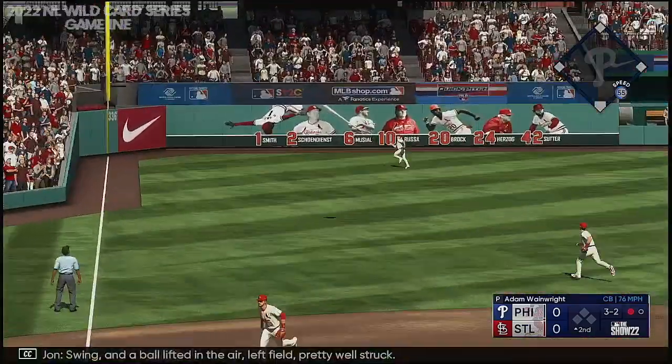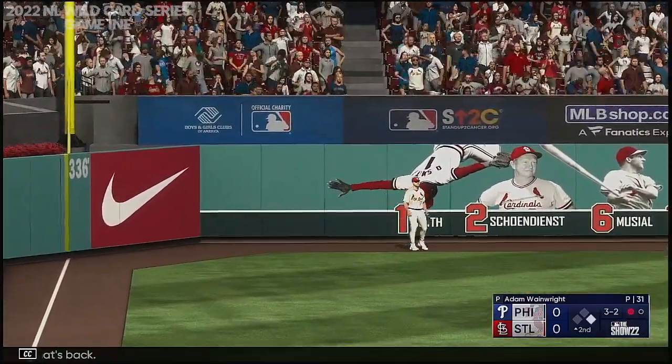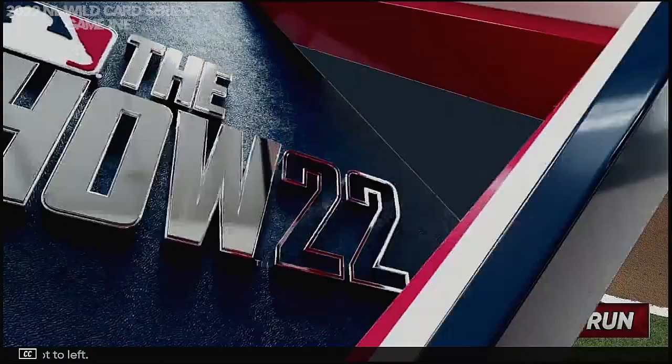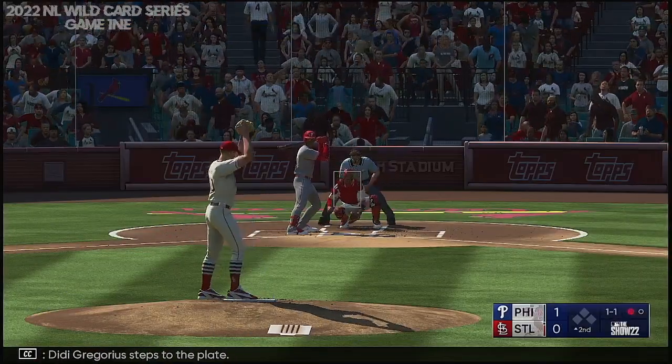Swing and a ball lifted in the air. Left field. Pretty well struck. That's back. And gone. A shot to left. Just like that, they move in front. It's 1-0. Didi Gregorius steps to the plate.